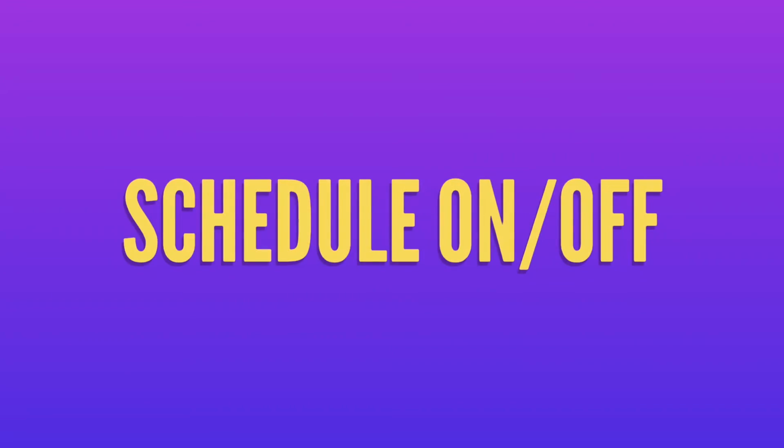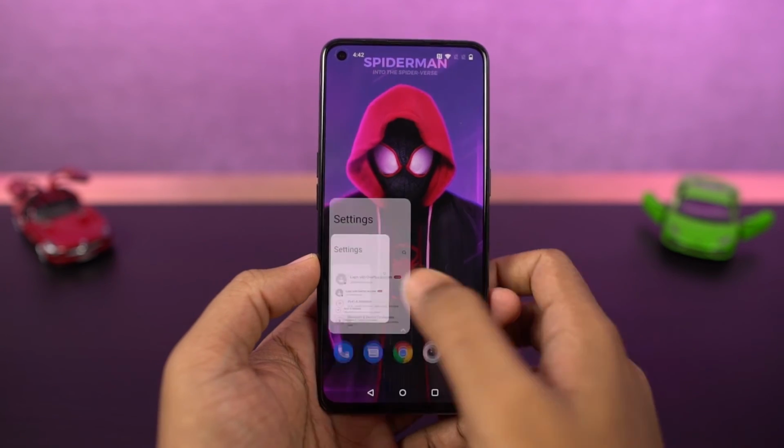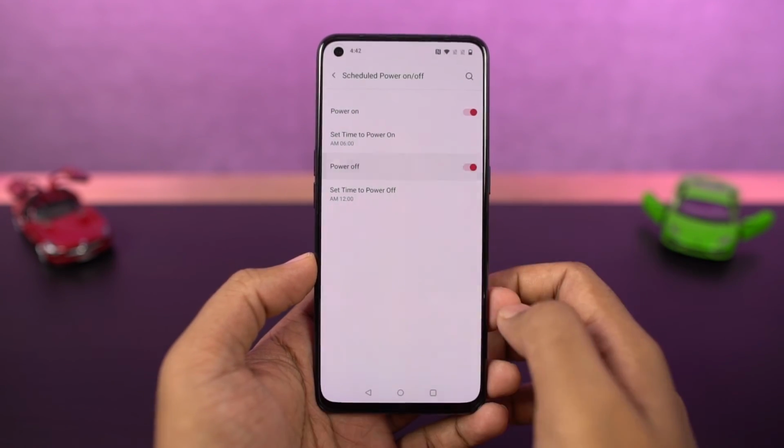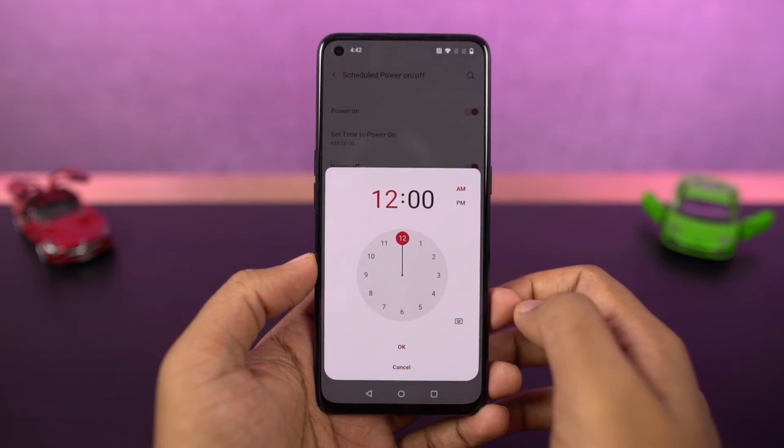Next, we have Schedule On and Off. Now, this feature allows you to automatically turn on your phone and even turn it off at a specific time on a specific day. You can configure all that from these settings.